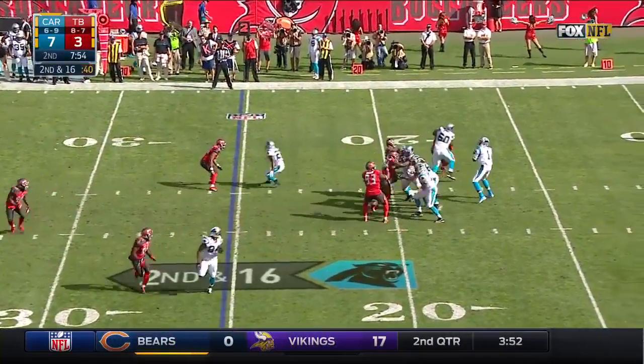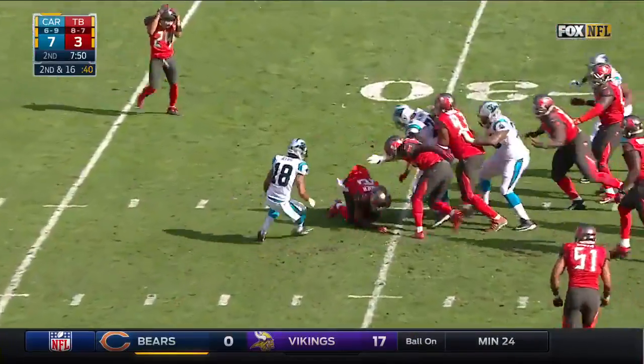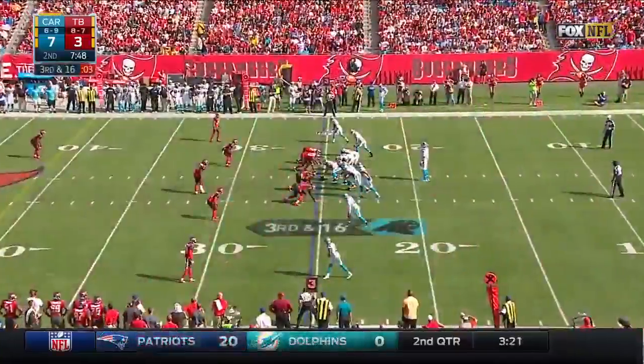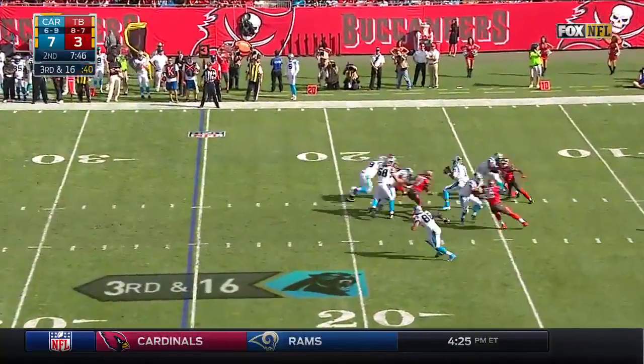Out of the shotgun, it's Newton. Great protection. And it's intercepted on the tip ball. Trying to get to his feet is Alexander. And they're saying he dropped it. Alexander's already had 1 interception, which he returned for a touchdown this year against the Rams.